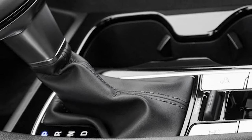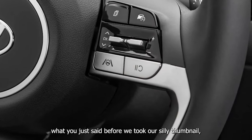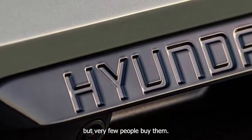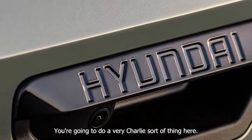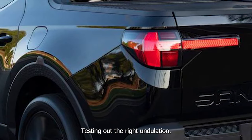Well, the other thing, furthering what you just said before we took our silly thumbnail, you know how the Honda Ridgeline is excellent, but very few people buy them. You're going to do a very Charlie sort of thing here, testing out the ride undulation.